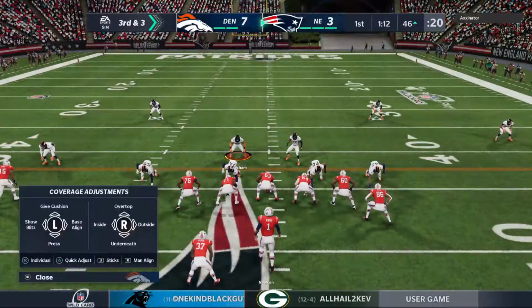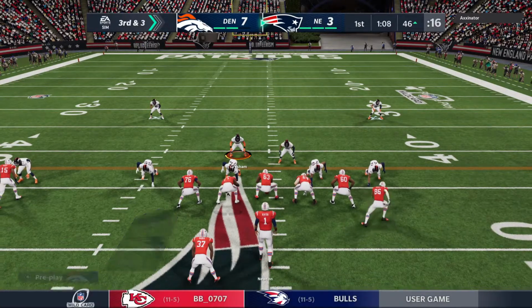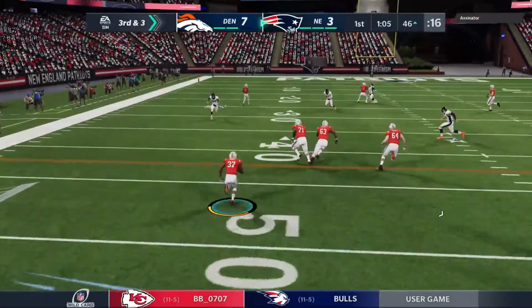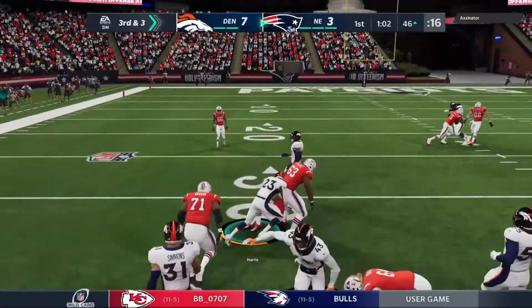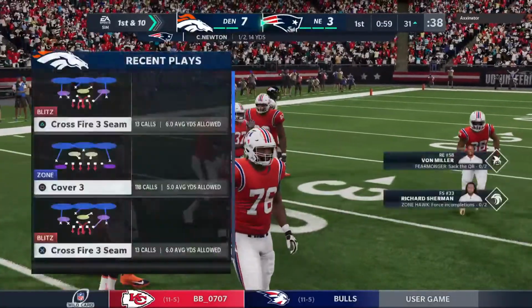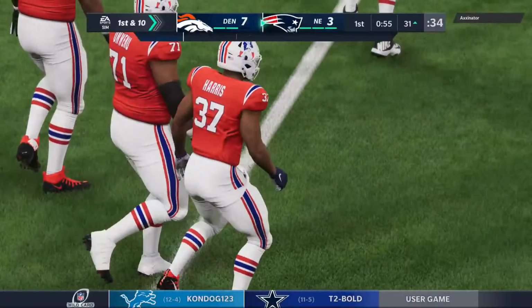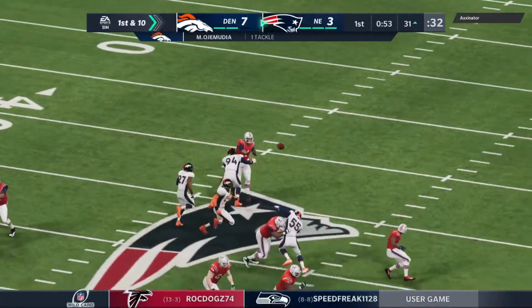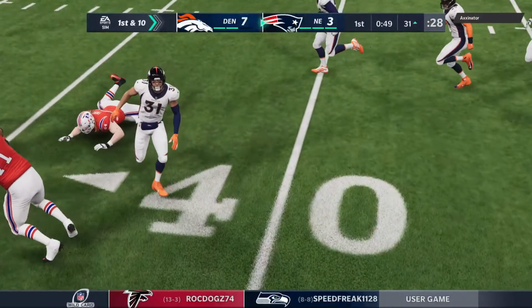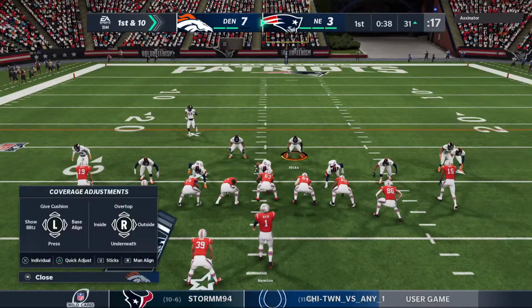A nickel set defensively for the Broncos here on 3rd down. To throw is Newton. They'll try and set up the screen. It's complete. And this is going to be another first down as they'll make the tackle at the Broncos' 31-yard line. A good gain of 14 there, and it moves the chains. Line of scrimmage, the 31 now on 1st and 10.